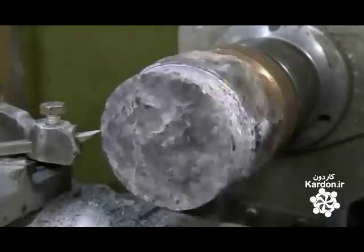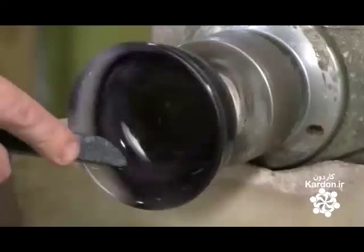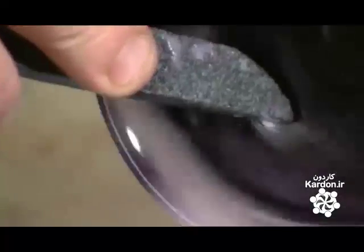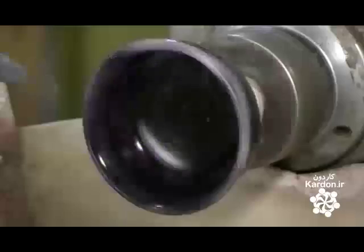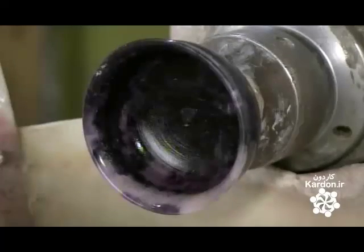To create large items such as goblets and bowls, the workshop's artisans turn the stone on a lathe. To avoid fracturing it, they must work the blue john slowly and with diamond-tip tools. Diamond, being harder than all other rocks, cuts with less force and stress.